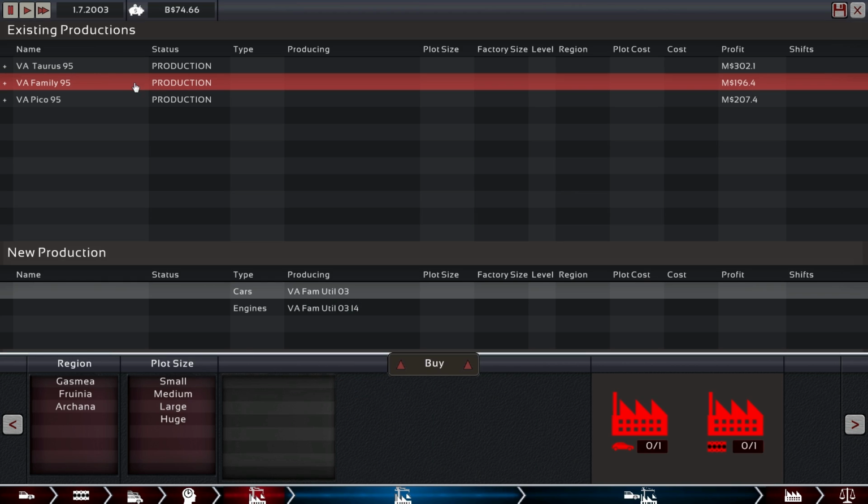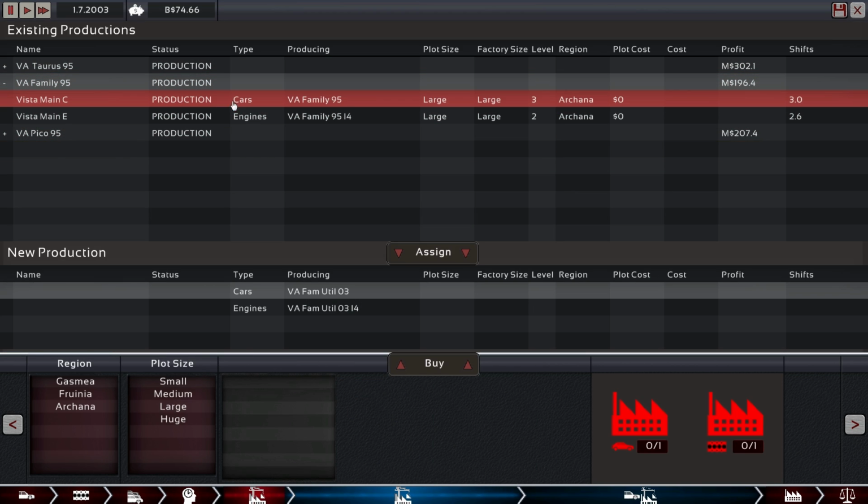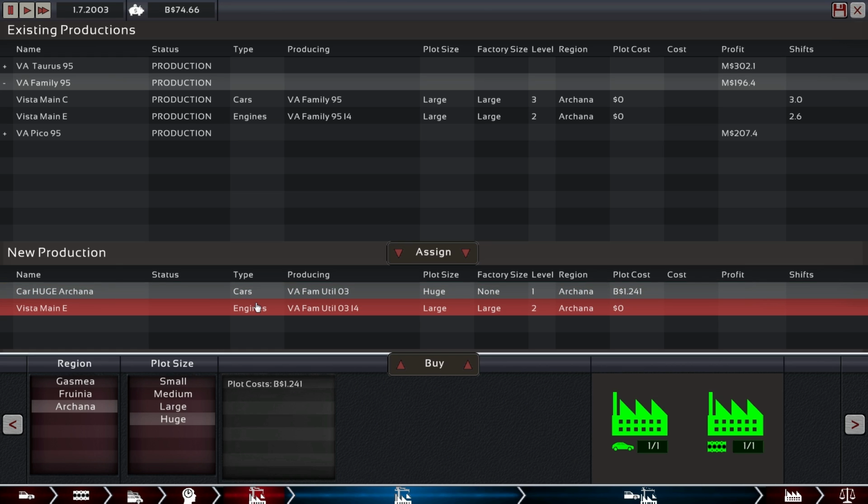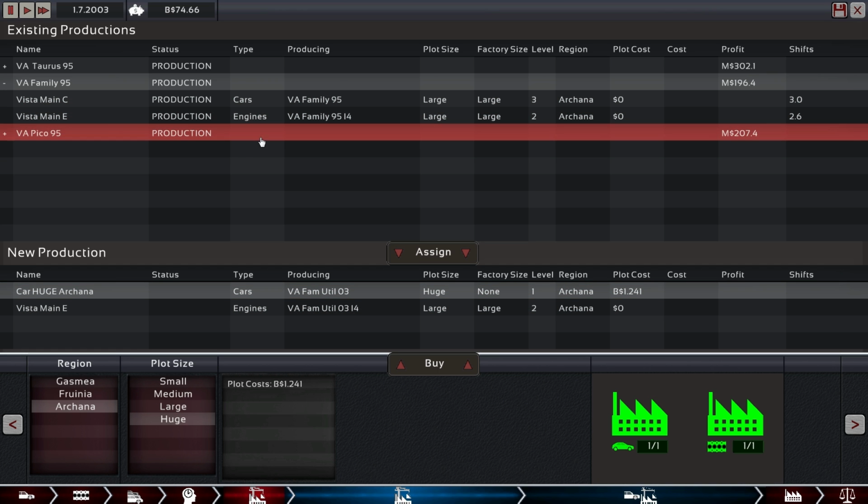Let's go with this. So now we want to choose this factory instead, assign, and the problem here might be that we want to make it in a huge factory. How much does it cost? Just 1.2 billion. That's not much. Oh, I think we are going with this one. We're building a new one. And just leave the other one at the wayside. Don't need that. Maybe for another kind of entirely new car, maybe at the end of this series of redesigns. I don't know.